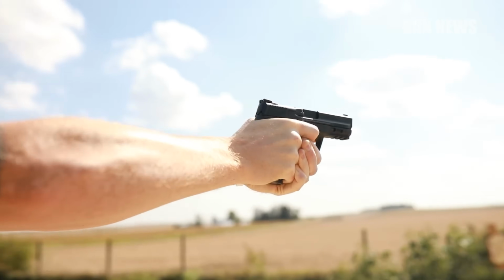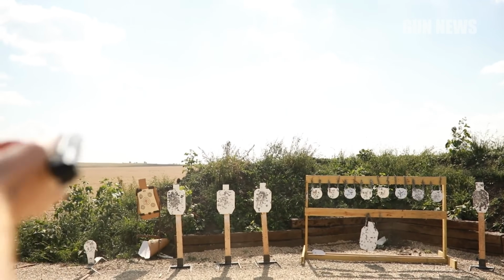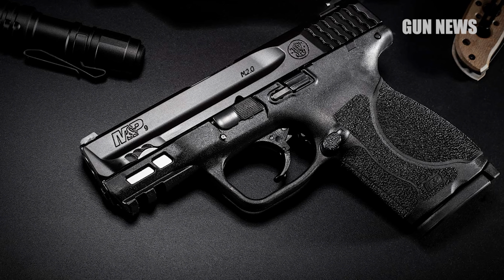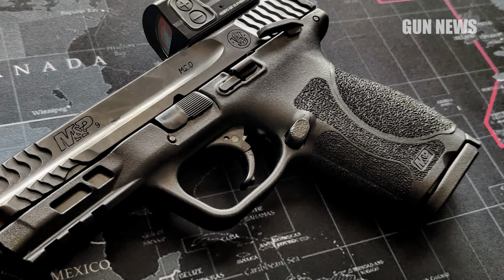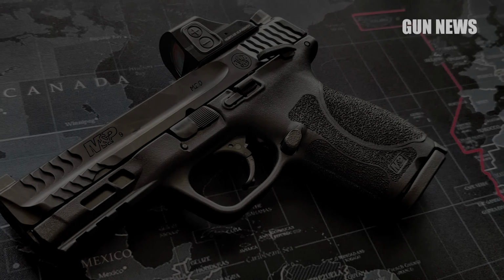You can also choose the Compact with a 3.6-inch barrel instead of a 4-inch barrel. Another selling point is that you aren't limited to the base model. You can opt for ambidextrous manual safeties or not. There are performance center and core models with almost any upgrade you can think of.